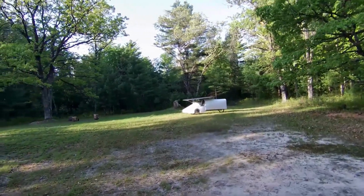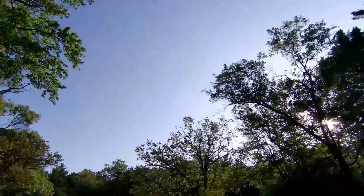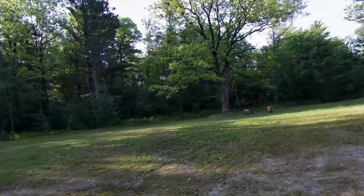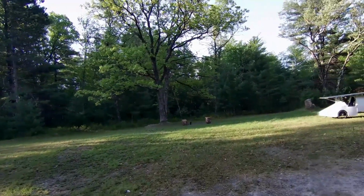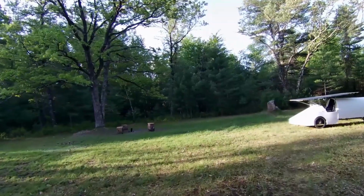But once it gets charged up, as you can see, nothing but blue sky now. All the clouds are gone. So I only have 60 miles to go today, and I'll be able to go top speed most of the way, except for going up hills.